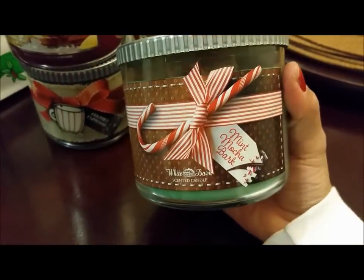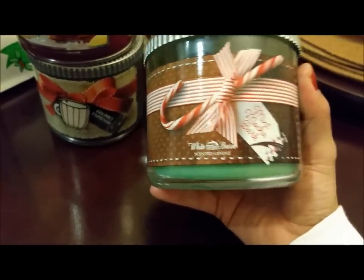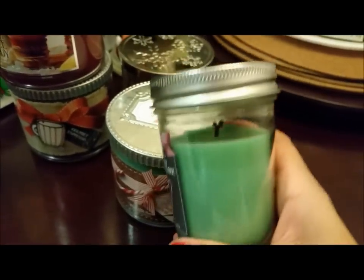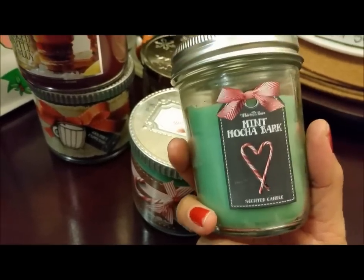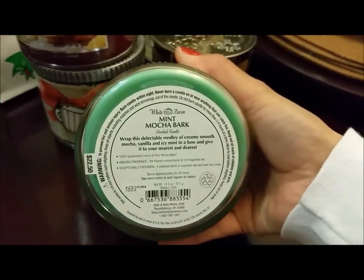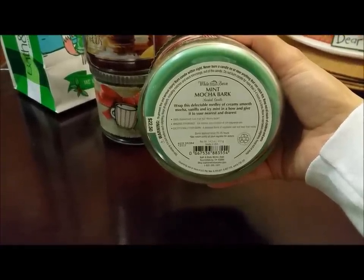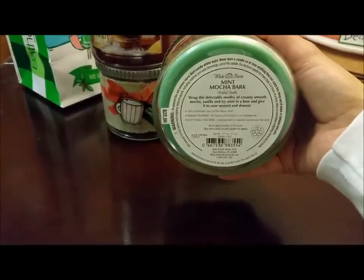Then I got mint mocha bark. This smells so good. I actually bought it in the small one and I was burning it, as you can see. And it smelled really good and it throws a lot of scent off, and that's just this little one. So I had to go and get me the bigger one. And this one, the description says, wrap this delectable medley of creamy smooth mocha, vanilla and icy mint in a bowl and give it to your nearest and dearest.